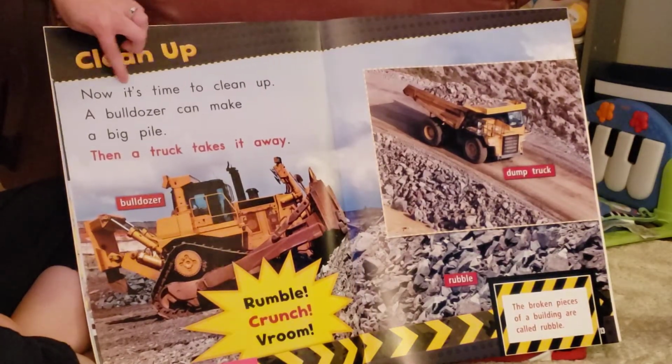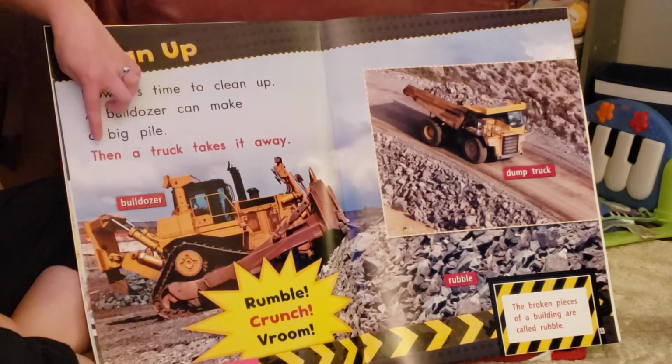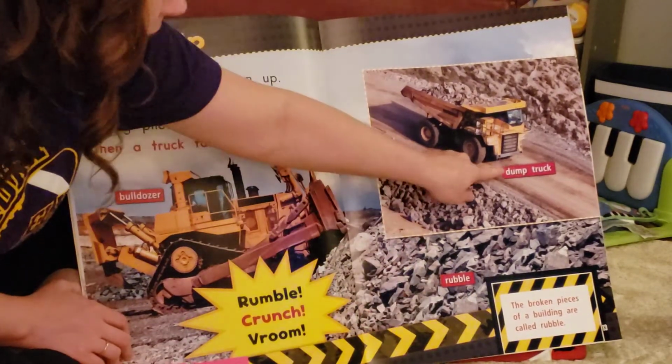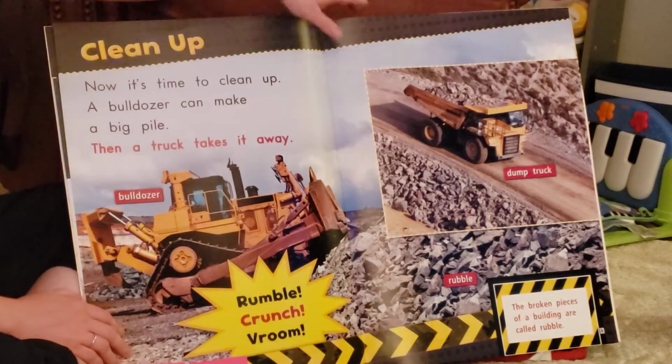Clean up. Now it's time to clean up. A bulldozer can make a big pile. Then a truck takes it away. Rumble, crunch, vroom. Rubble, dump truck. The broken pieces of a building are called rubble.